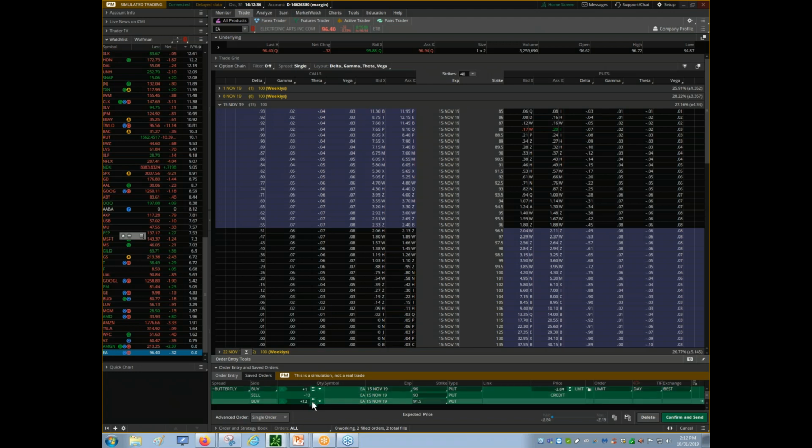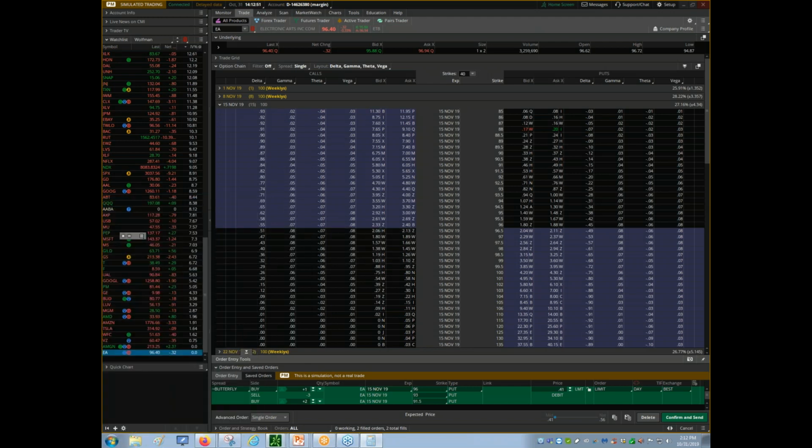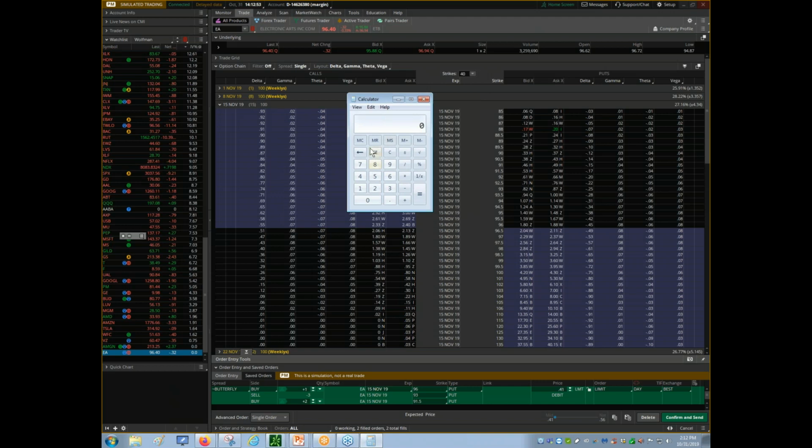We can already see one of the things we want to make sure of, now that we've got all that taken care of. I've got my days to expiration. It's a little bit short, but actually I want my calculator. So the calculator, we want to take that 44 cents. Oops. The 44 cents.